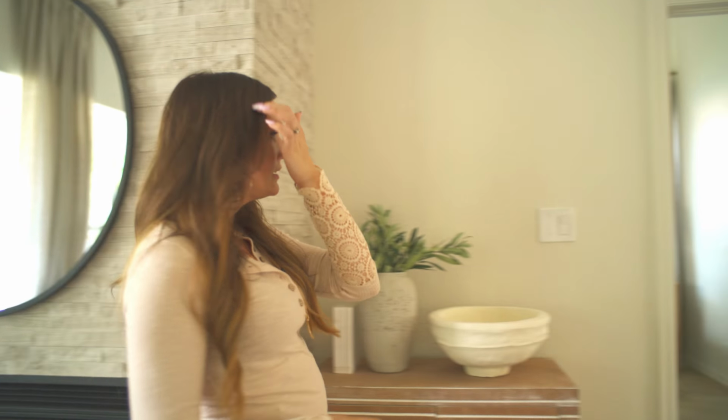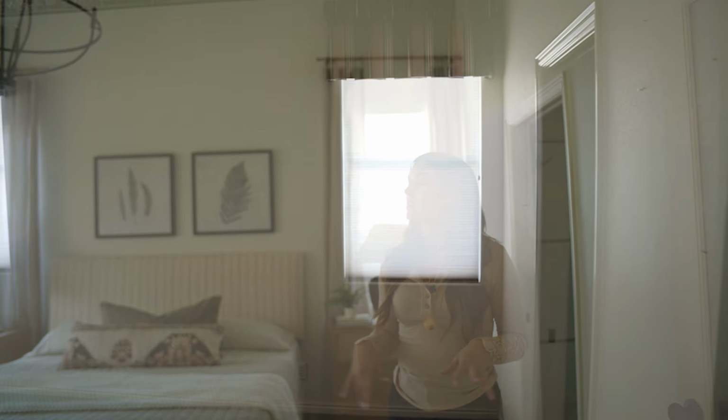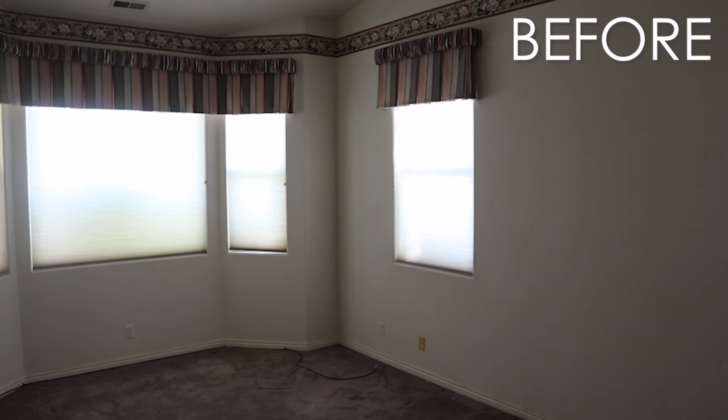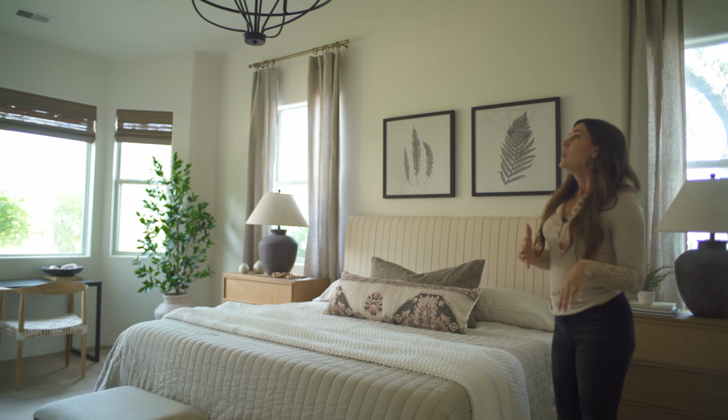And then we're gonna pop over here into the primary suite because this room is another favorite of mine. I do kind of have two favorites, that front room and this. Because this was crazy before. It had a border and it was all mauve and florals, and now it's open and fresh and it feels brand new and modern, which I love.